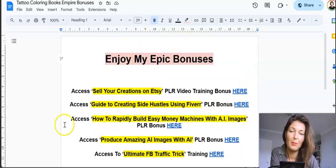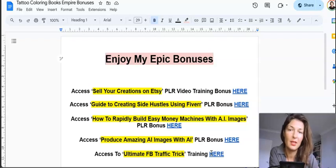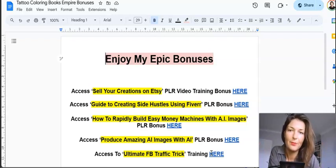Most of the bonuses I give you access to, except for the last one, which is called the Ultimate Facebook Traffic Trick by Mark Haas. That's another way of bringing eyeballs to your products that you want to sell, by creating a very special Facebook group, which is more like a search engine. So you can niche down, narrow down, and create a Facebook group in that niche.